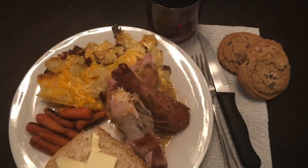All right, so next I made a kind of homemade rotisserie chicken. I got a whole chicken in, seasoned it, slow roasted it. That's about half a chicken right there. Got some chicken leg and a little bit of the breast meat. Kind of hard to see, but that is a potato gratin with cheddar cheese and some carrots. I've got a couple of homemade chocolate chip cookies and another glass of red wine.